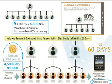But what I want you to get is that it doesn't have to look like this for you to get your iPad. Excuse me, it could be that you recruit 5 people, and each of those recruit 1 or 2 or whatever down below. And as soon as you get 9, you've got $4,500 in volume. Boom, you qualified in that 60-day period, and you've got yourself an iPad. All right, hope I made that clear.